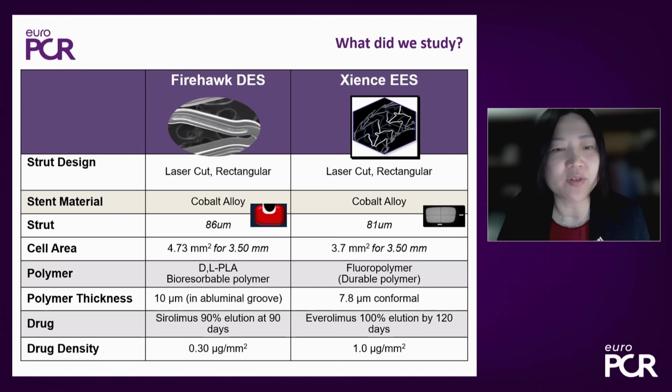The polymer thickness is 10 micrometers, but it is only in abluminal grooves, which control the drug release, targeted release. For the drug sirolimus, 90% will be eluted at 90 days. And the drug density is very low, only 0.3 microgram per square millimeter compared with Xience.